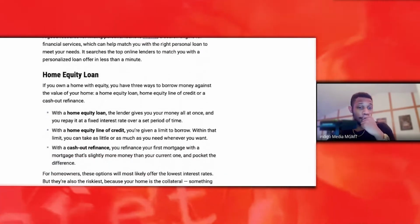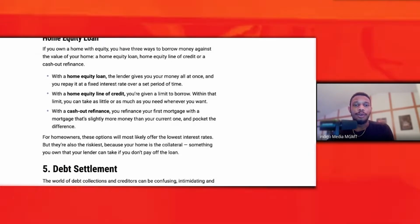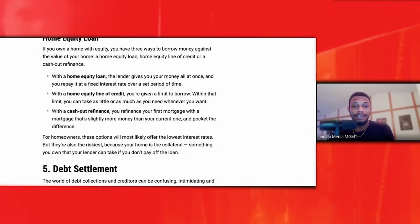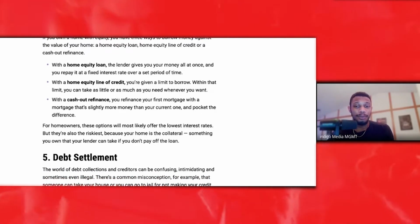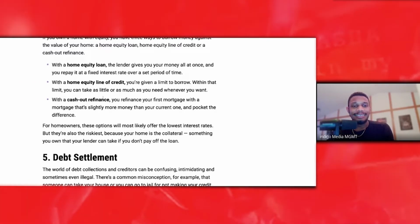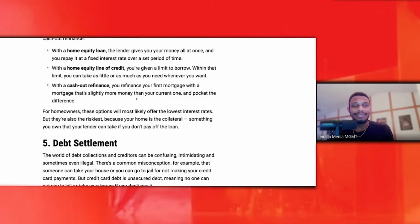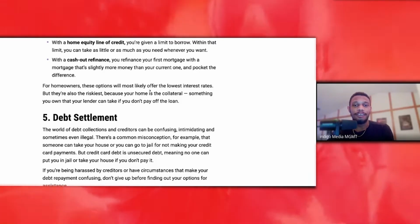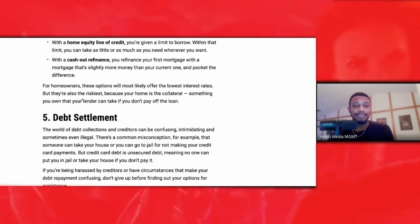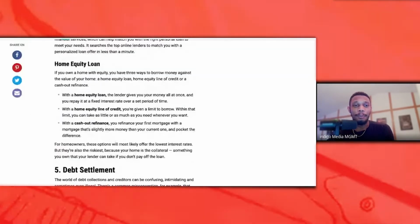Okay, if you own a home with equity, you have 3 ways to borrow money against the value of your home. With a home equity loan, the lender gives you your money all at once, and you repay it at a fixed interest rate over a set period of time. With a home equity line of credit, you're given a limit to borrow. Within that limit, you could take as little or as much as you need whenever you want. And with a cash out refinance, you refinance your first mortgage with a mortgage that's slightly more money than your current one and pocket the difference. For homeowners, these options will most likely offer the lowest interest rates, but they're also the riskiest because your home is the collateral, something you own that your lender can take if you don't pay off your loan.